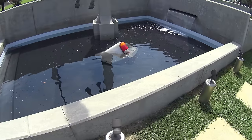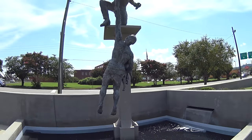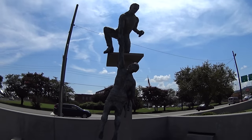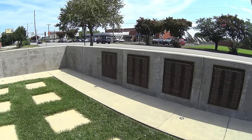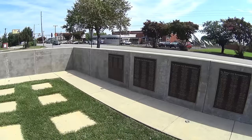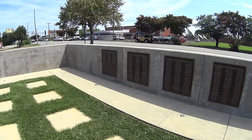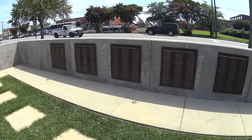Well, the pond is under maintenance, but the tow truck operator comes to the rescue. Since the museum's been started, they've done a remembrance every year, and they add more people to the list. Already too many people.